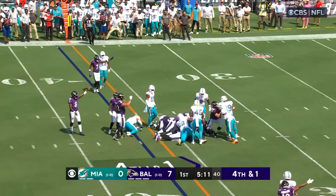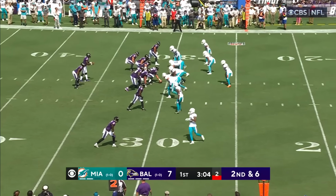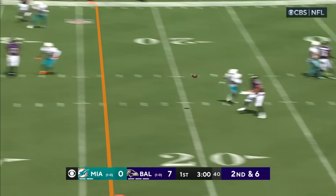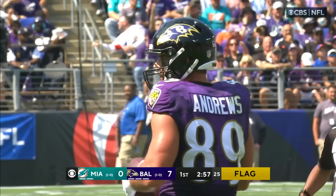Whoa, how about that play? They get 3 and they get the first down. Mark Andrews in the formation. John Jenkins back on that line. Had a big tackle earlier. 2nd down 6. Lamar Jackson, the tight end. Andrews inside the 15-yard line in front of Brandon Jones.